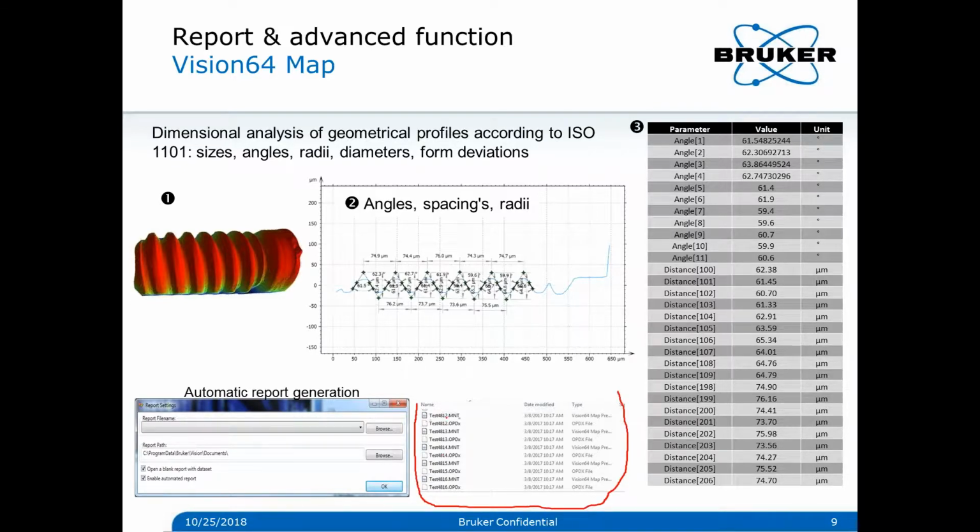What you see in that region, for instance, is the Windows Explorer showing that you automatically save the OPDX file, which is the Vision 64 format from Bruker, and then the MMNT, which is from Vision Map, which gives you access to the extra features. And in that case, you will automatically generate a nice report, which we were missing. So generating a report and storing advanced analysis or results is now straightforward with the addition of Vision Map.